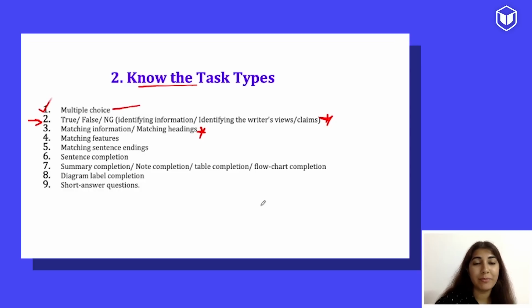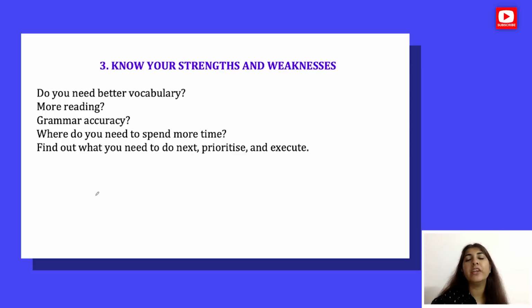So summary with blanks, notes with blanks, table with blanks, flowchart with blanks. A diagram labeling. So you will be given a diagram. You need to label it. And short answer questions, you need to answer these in short. In total, I would recommend that you practice these 2 topics a little extra because getting accuracy in these can be slightly challenging. Step number 3, know your strengths and weaknesses.